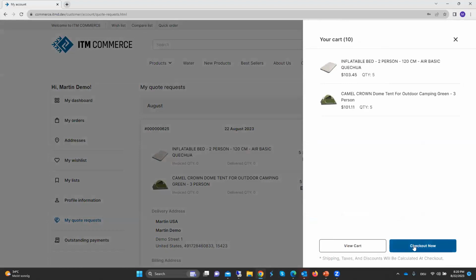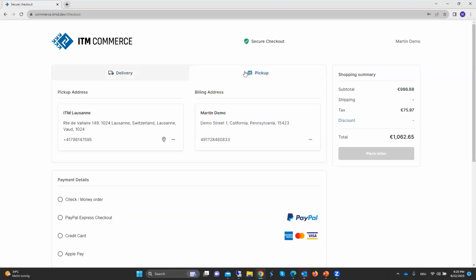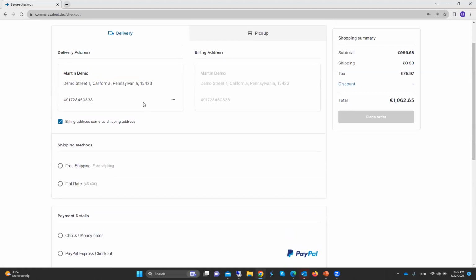Now in my cart, check out now. And here we have easy checkout for both B2B and B2C customers. As you see, we have the option to deliver. We have the option to allow your customers to pick up their items from a selected store or warehouse. Let's go with the delivery option. Customers can select their addresses. They can create new addresses as well, and those addresses will be sent to Business One as well.